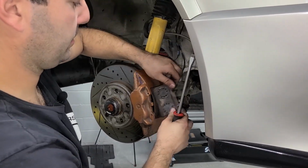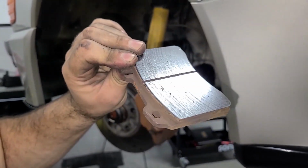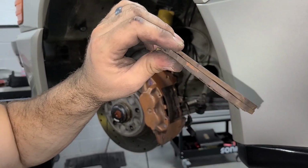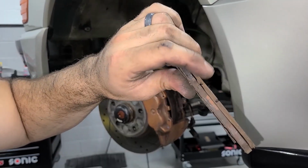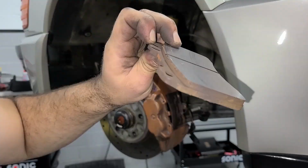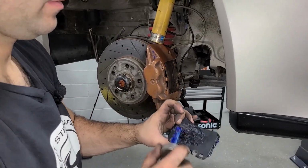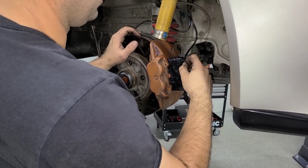Out with the old. Yeah, these things are just a little glazed over. They've been used for sure. Actually, they're probably about 50% life. You can see they're about to trip the sensor, so not a bad idea to swap these out. I'm going to put a little bit of brake paste on here as well. And in with the new.